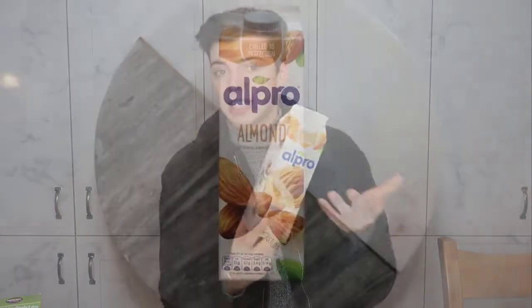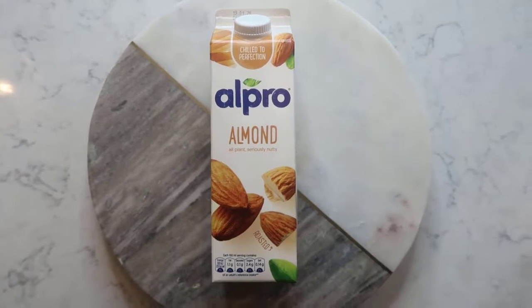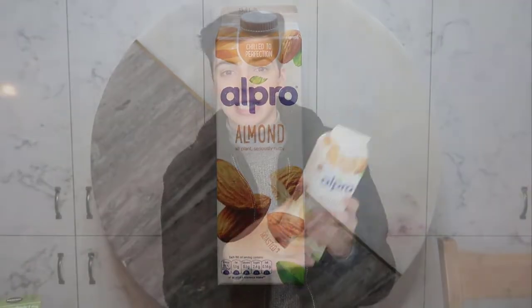Speaking of almond milk, I also got some. I got two cartons of almond milk, because it's just a necessity. This almond milk or non-dairy milk is a necessity in any vegan's fridge.